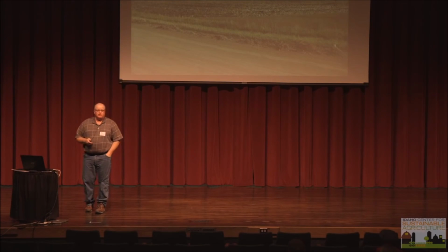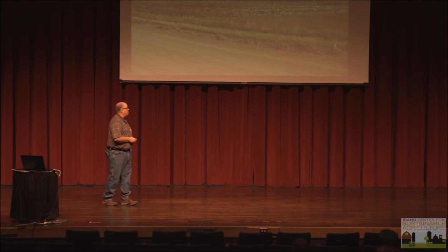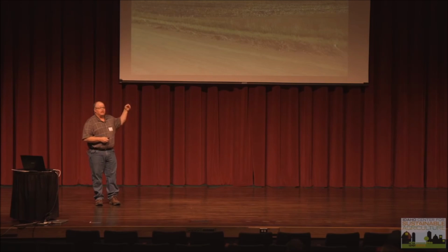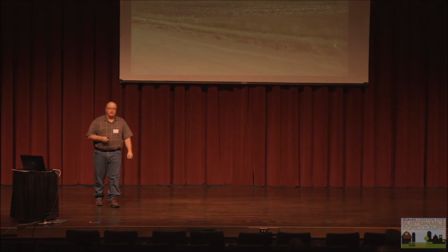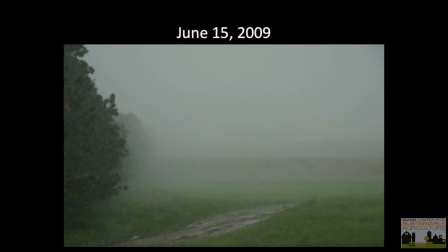So I question the rationale of some things. My neighbor's not here today, so I can talk about him. I've been on that farm since 1983. His farm is directly across the road from me. Every fall, he goes out and digs this low spot. Has done it every fall for 31 years. This is a photo taken June 15th of 2009. I took it off the front deck of my house.